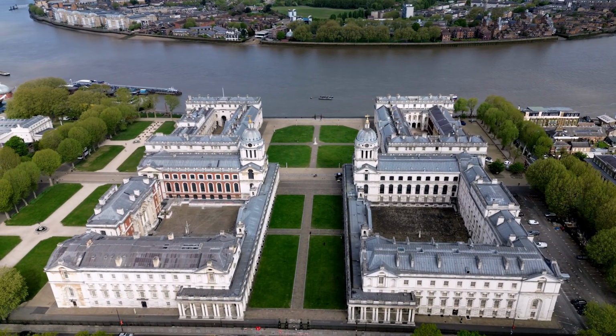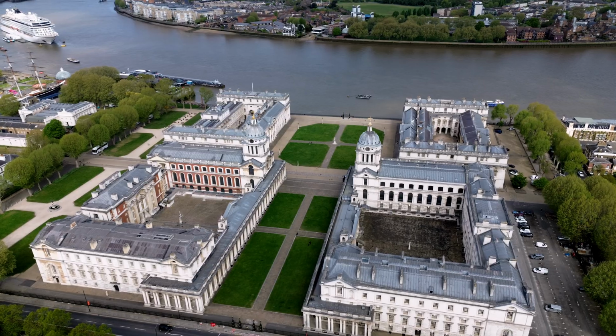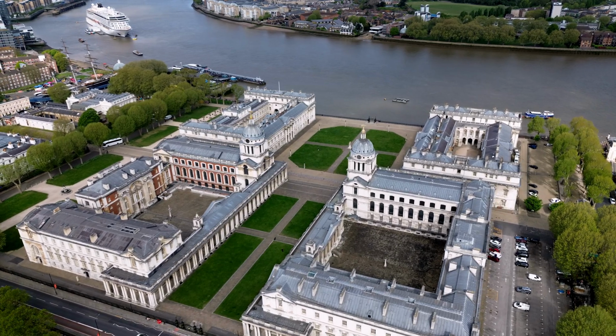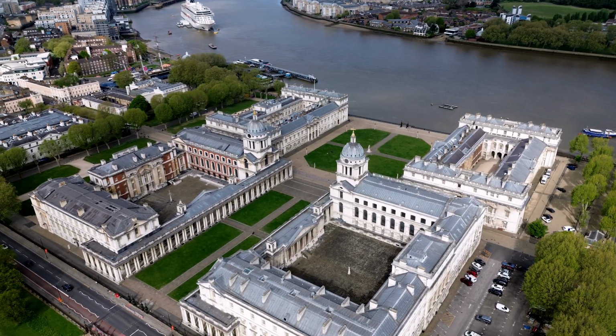Sir Christopher Wren, the architectural genius behind St. Paul's Cathedral, was commissioned to bring this vision to life. His design, majestic yet human in scale, created a place of dignity, hope, and grandeur for those who had given their lives to the sea.